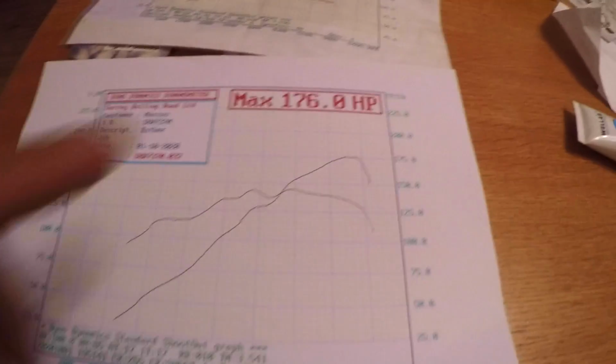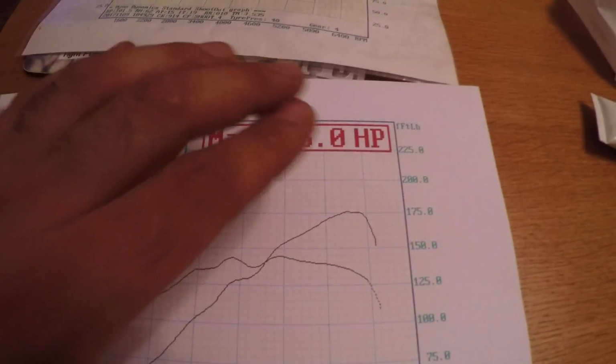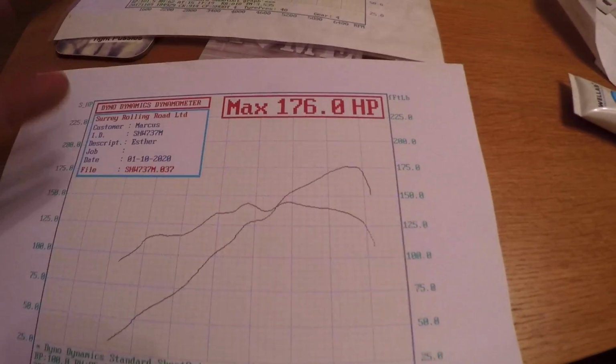Now, it's worth noting that when ESTHER had 145 horsepower, when she was running a Pinto, she ran a 14.4 second quarter mile, which I haven't been able to beat with Mord's setup, even though it's got another 15 or so horsepower. And I'm hoping that this setup now with 176 horsepower will do a better time at Santa Pod.